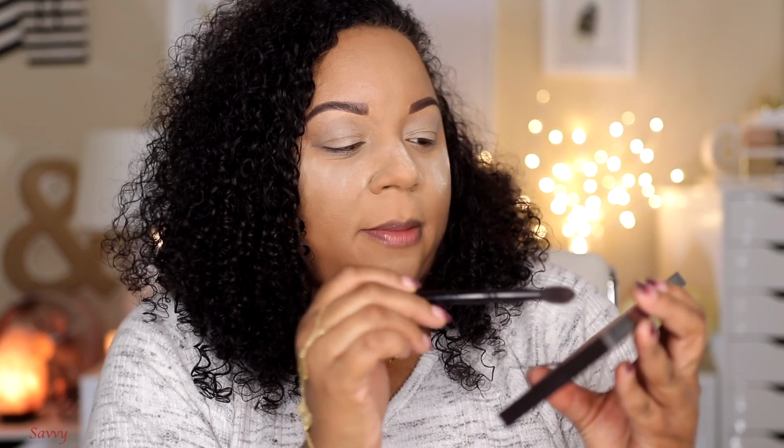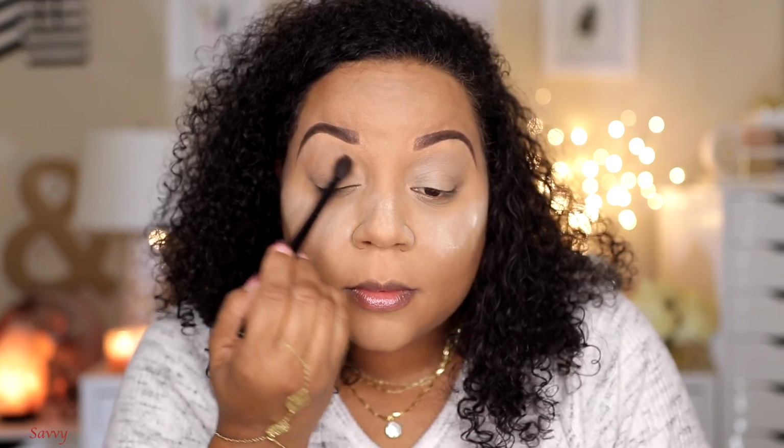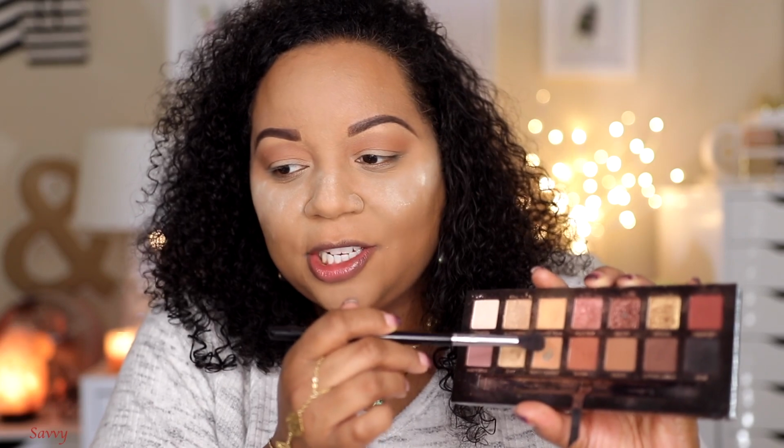I'm gonna start off with my transition shade, and I like to mix burnt orange and cream soda. So we're gonna start off there. I don't know what I'm gonna do yet. We'll figure it out. And this palette also has several shadows that are in the Modern Renaissance palette. So there were a few repeat eyeshadows. I think this burnt orange is one of them. I really love these 2 shades in the eyeshadow palette. I think I want to put a little bit of sienna in my crease.